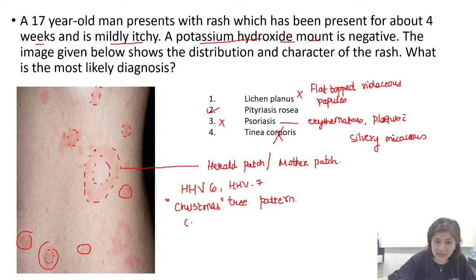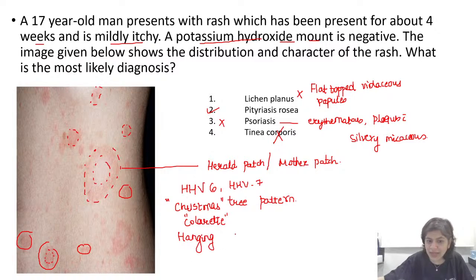The lesions have a typical collarette scale. So that is again a very important MCQ. You have a collarette scale. Also remember that you have a sign in pityriasis rosea which is called the hanging curtain sign. What is the hanging curtain sign? When you stretch a lesion of pityriasis rosea, the scales are going to turn inwards. That is the hanging curtain sign that you see in pityriasis rosea.